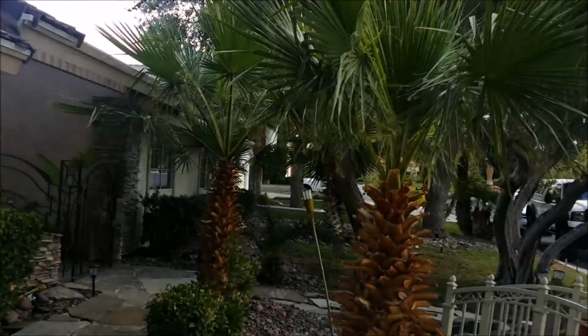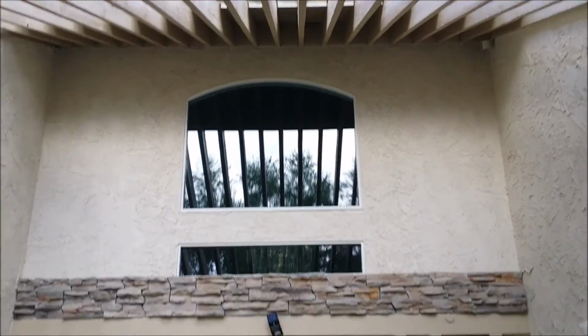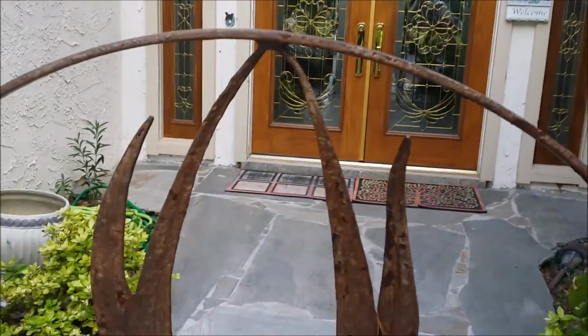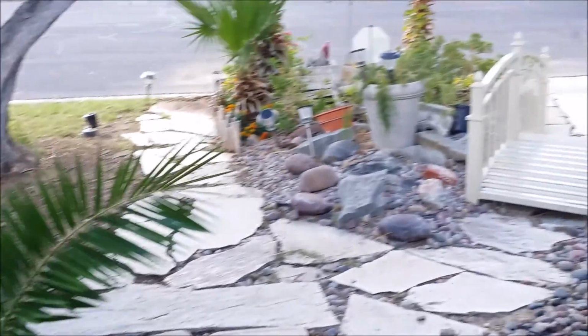There's the roof right here. And we're gonna go enter, I'm gonna pause it. Front. That's the front right here. Got a gate, needs some painting. And a little return.